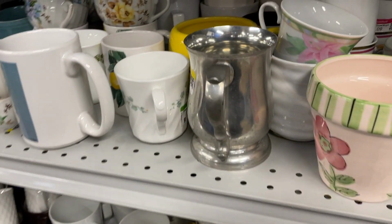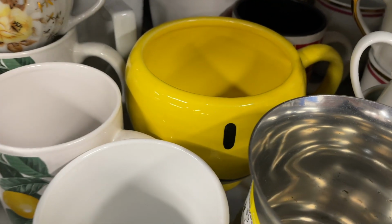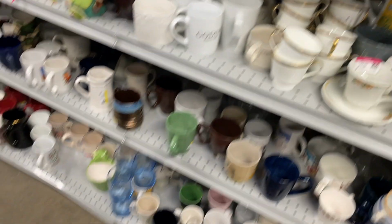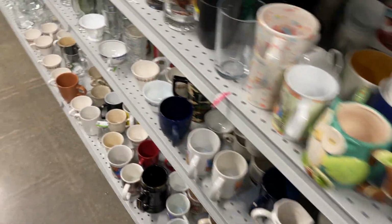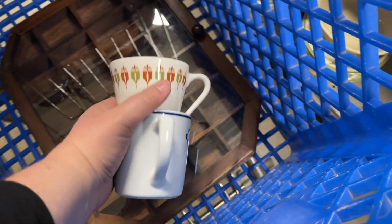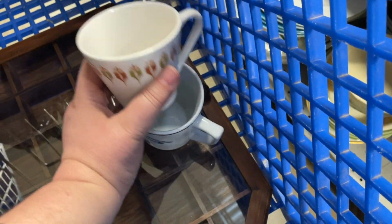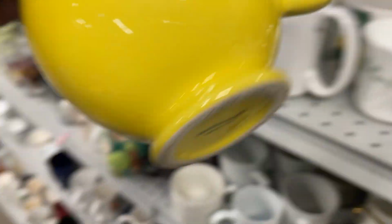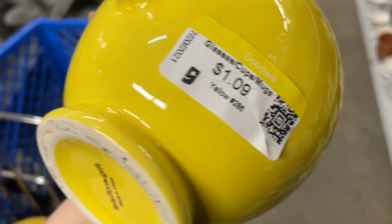Now we're over in the mugs and cups and such, and look what I see peeking through here. I'm gonna grab him in a second, but I have stuff in my hands. So I gotta place these in the cart. I wanna find matching pieces to these, so I'm gonna set them down right there, and then I'm gonna grab this cutie. Makes me happy to see that smiley face.